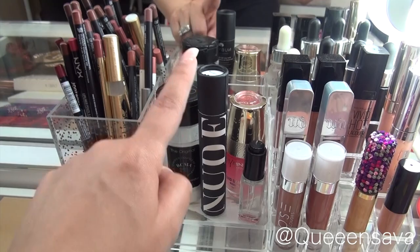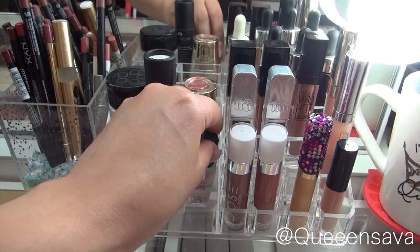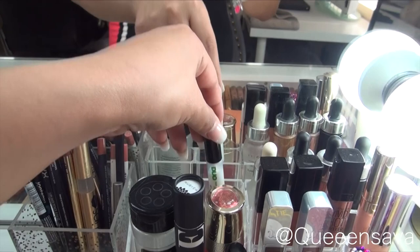Over here, I have my Nubyen Nude Lip Gloss, which is a plumping lip gloss. I have this Atai Primer for Glitter. I have the Ingla Duraline as well right here. And then I also have a dual glue right here.